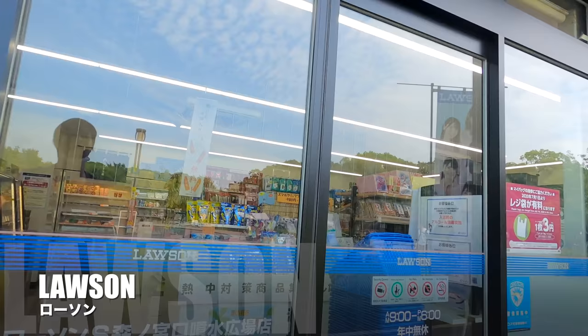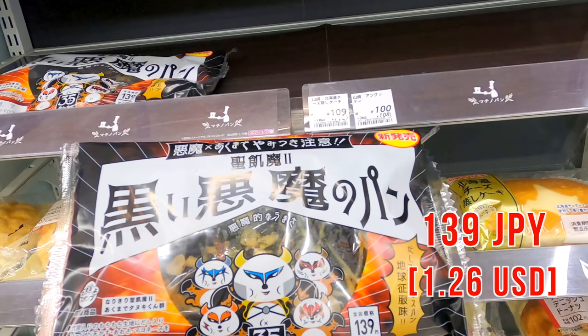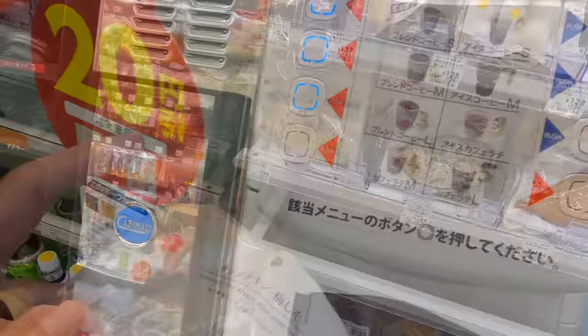Unfortunately, all the onigiri rice balls were sold out. But I found something interesting. This is a kuroi akuma no pan, which is a black devil bread. Well, it doesn't look that good, but let me try this. Oh, look at this. It's a chicken breast, plum shiso leaf paste. It must be good, so let me get this.